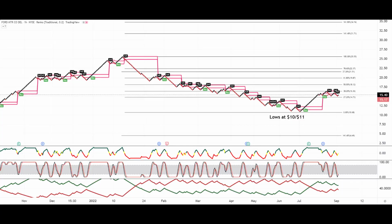Now getting really into the minor detail, we've got the Renko chart. I use a 20 cents block size and signals at the moment. We've got a longer term bullish trend in there, stochastics just turning bullish. You can just see the regression signal there just starting to warm up to the upside.